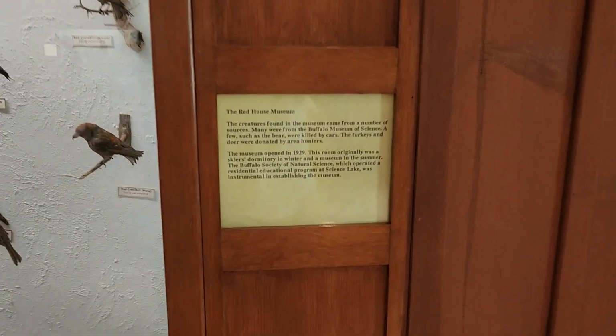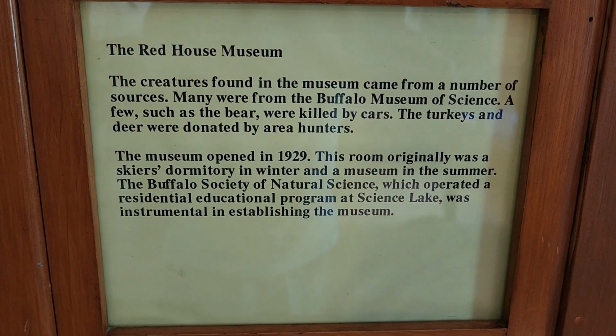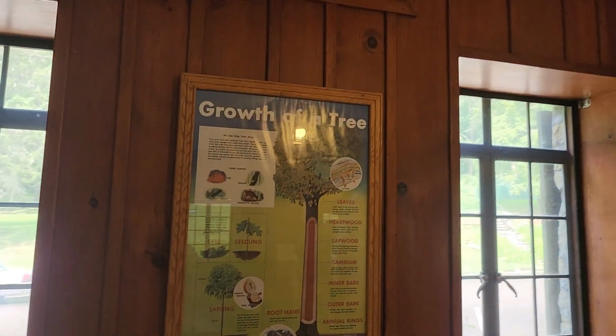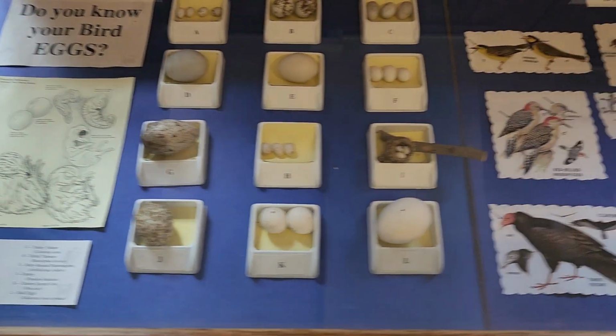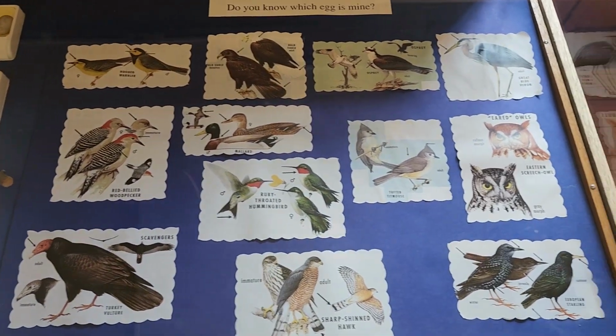Here's the sign that's at the entrance to the museum itself. And there are other displays here as well, featuring trees and bird eggs. Another opportunity to test your wildlife knowledge. Do you know which eggs belong to which particular birds?